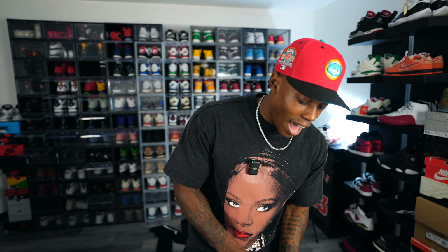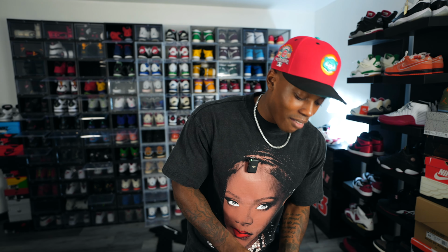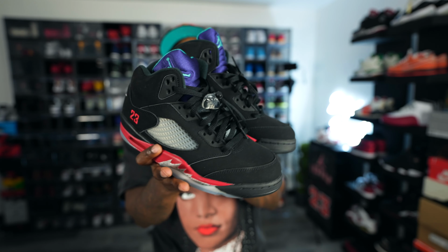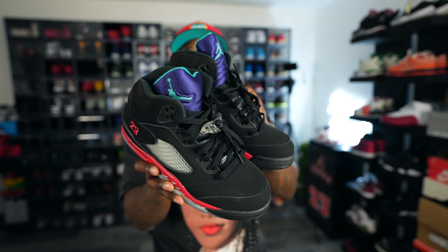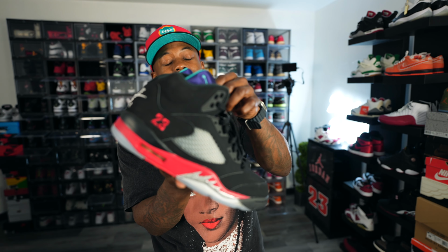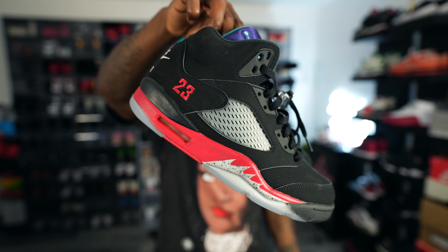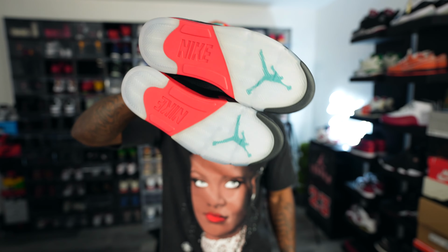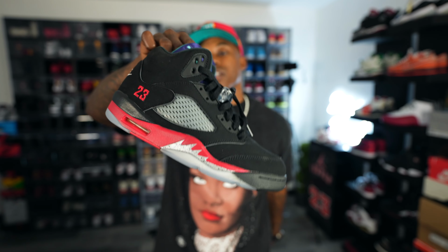All right, guys, next we have the Air Jordan 5 top 3s, bro. The top 3 Air Jordan 5 colorways, which I honestly do agree with. You have the Grape or the Aqua tongue, whatever you want to call it. You also have your Metallic colorway on here, and then leading up with the Fire Red Air Jordan 5 colorway, man. Definitely top 3 in my opinion. You guys can comment what you think the top 3 Air Jordan 5s are, but here are the Air Jordan 5 top 3s.